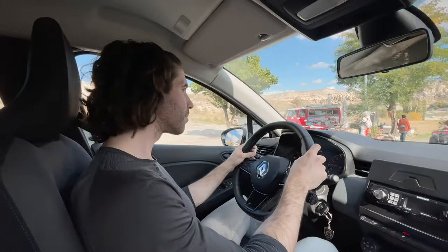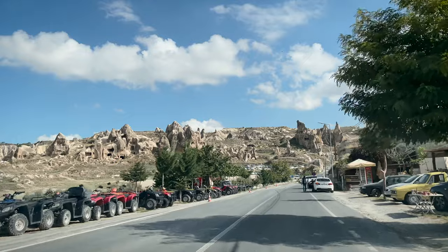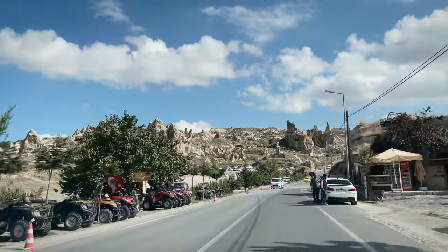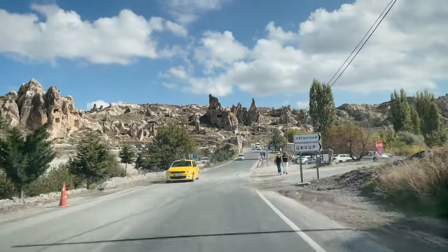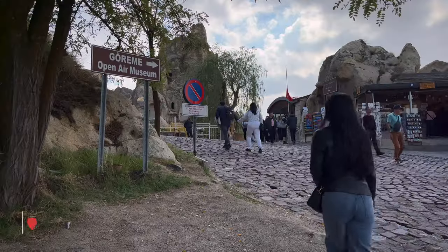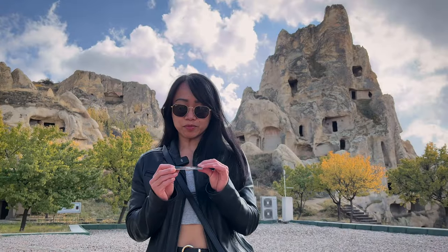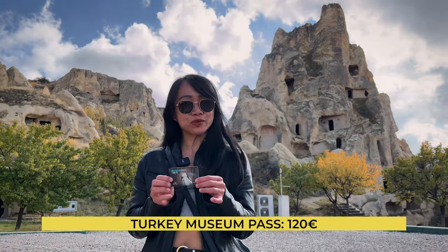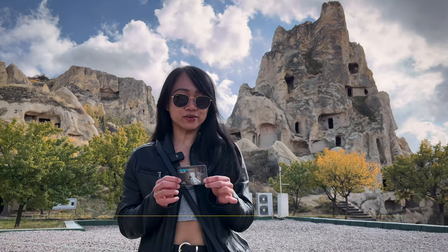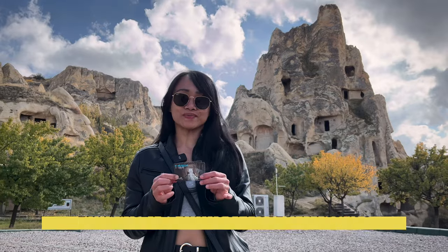From our hotel, we drove for only 3 minutes to the first site of our Cappadocia trip, and on our way, we were already starting to feel amazed by its unusual landscape. We have our museum pass that we bought in Istanbul, so we don't have to wait for the queue because these cards allow us to enter to the museum quickly.